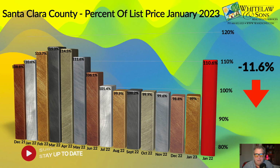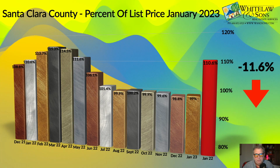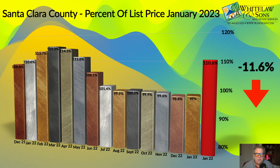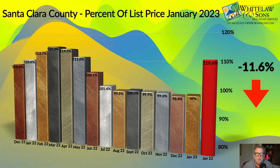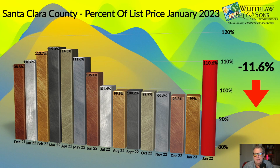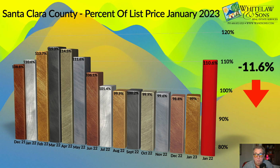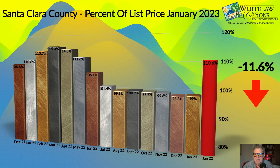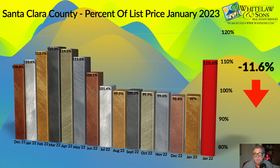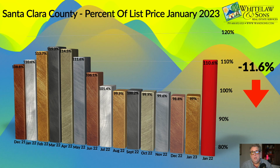And just take a look at how quickly this changed. We saw it peak in March of 2022. I don't think it's a coincidence that that's the month when it peaked, but then it sort of was flat for April. Then it took another dip in May, and then it took a big dip in June, going down to 106.1. And then in July, it was at 101.4. And ever since July, for the most part, sellers have been getting below asking price, with one exception in September of 2022. I don't suspect that we're going to see a huge change in this trend in terms of sellers having to take below asking price.